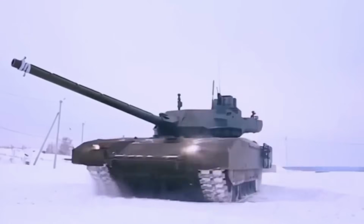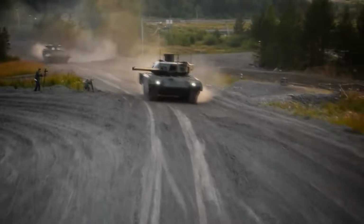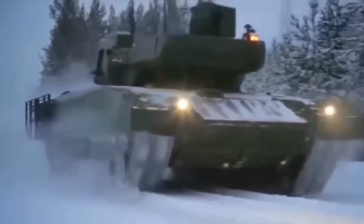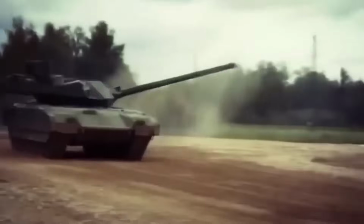Instead, we just get heavily edited footage of it driving around miles behind the combat zone or rolling down parade routes. Today, we're diving deep into the mystery of the T-14 Armata. Is it the ultimate weapon of the future just biding its time? Or is it nothing more than an insanely expensive piece of propaganda designed to scare the West?